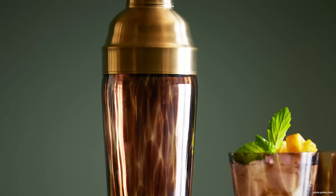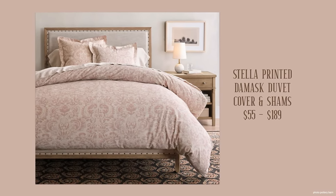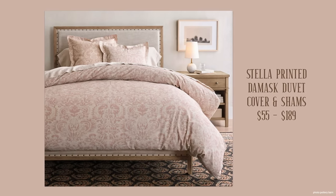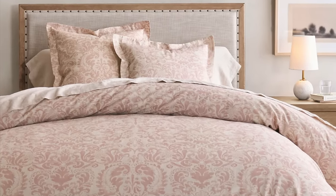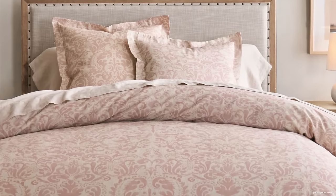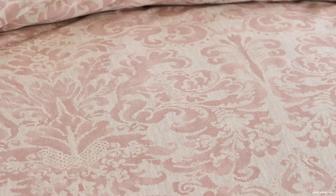So this would go really well with that concept. The Stella printed damask duvet cover and shams are gorgeous. This definitely has a feminine feel to it and would be ideal in a few different scenarios. First of all, it looks like my great grandmother's bedding, and it just reminded me of that. And I thought this would be nice for a guest room where you knew your mother-in-law or your mother was going to be staying over quite a bit.